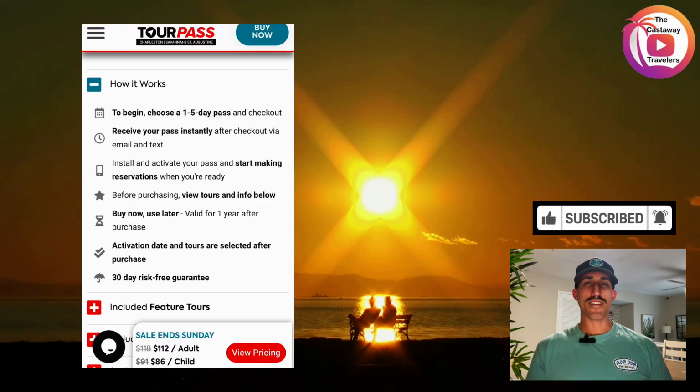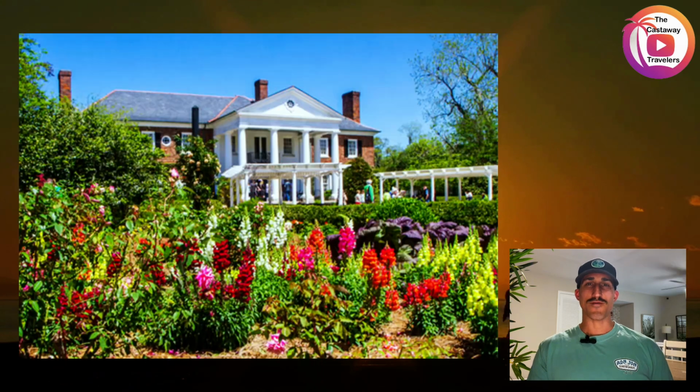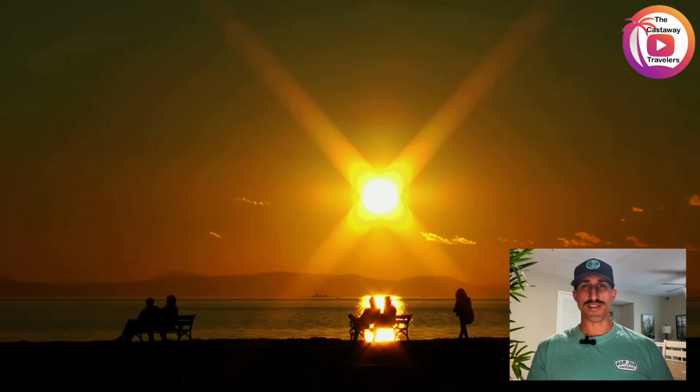And this includes everything from the Boone Hall Plantation, different boat tours, as well as the museums in and around Charleston. And there's also skip-the-ticket-lines and it allows you to save 40% on combined attractions. This should definitely be in your wheelhouse for saving money as a family in Charleston in 2025.